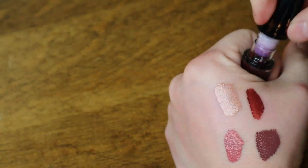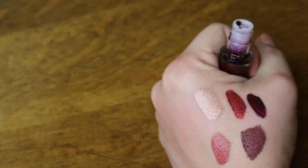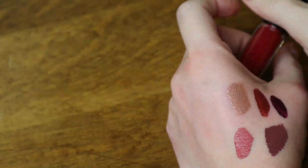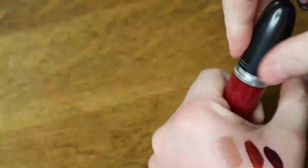High Drama. Now this they have in their regular line too. I know that for a fact. It's this super, super vampy purple. And Dance With Me, I actually also have in a full size, so I will swatch the full size because I don't think I've swatched the mini yet. So this is Dance With Me. It's this gorgeous, gorgeous red.